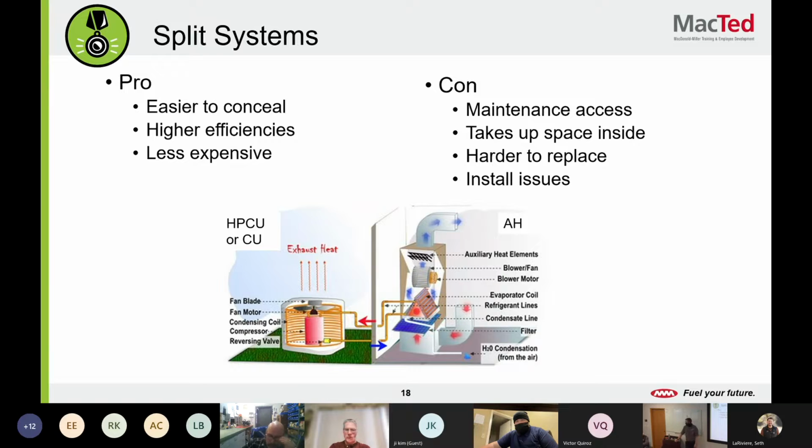More readily available too. Yeah. More readily available. Yeah, they're less expensive, right? Houses use these in droves. They are much more mass produced from the manufacturer. They're cheaper.